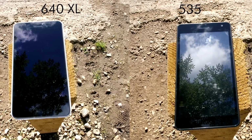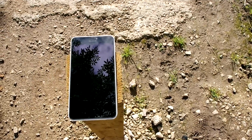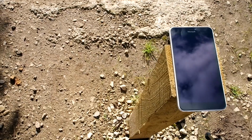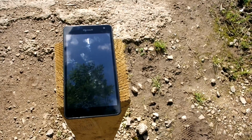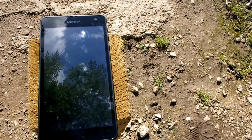Here we have the Microsoft Lumia 640 XL and the Lumia 535. These two phones are very similar devices, but when wondering which Windows phone is right for you, whether you use it to run a business or just to manage social media, this comparison will help you decide.